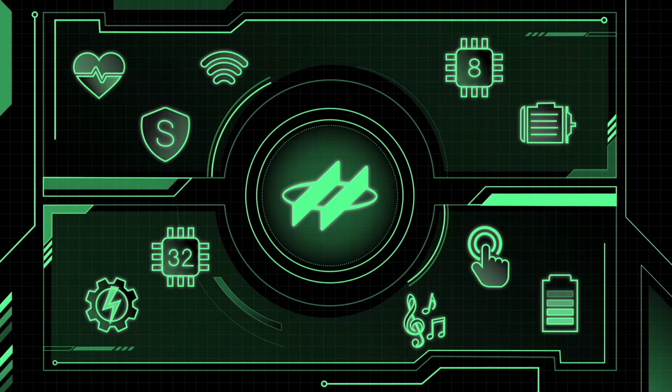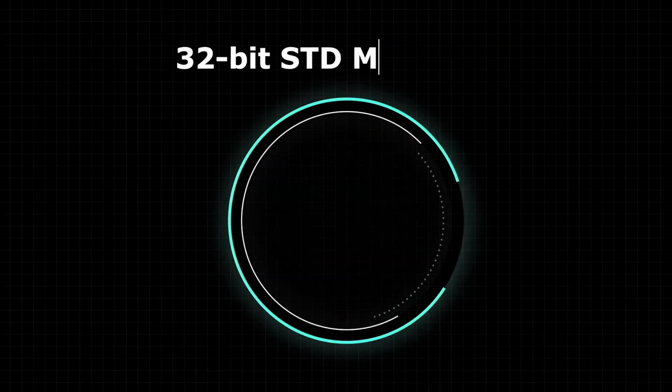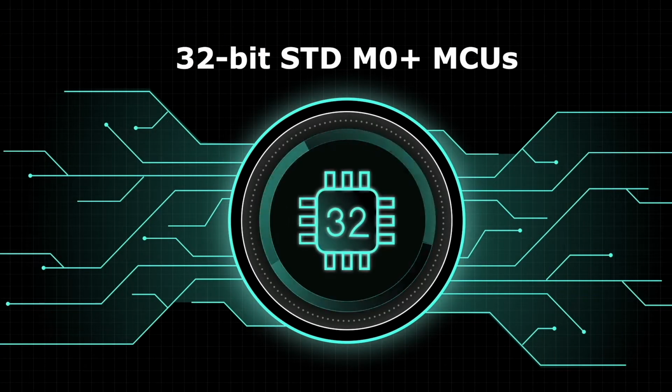This year, we have our new product range in 10 different sections. I will introduce the first 3 sections. There are 32-bit ARM Cortex M0 Plus standard MCU, low-power 8-bit standard MCU, and wireless product. Let's start with the first section, 32-bit standard M0 Plus MCUs.